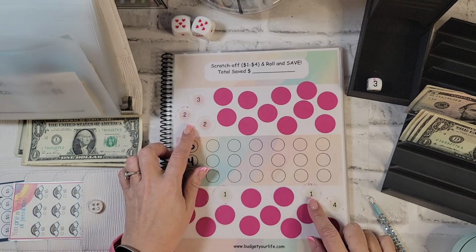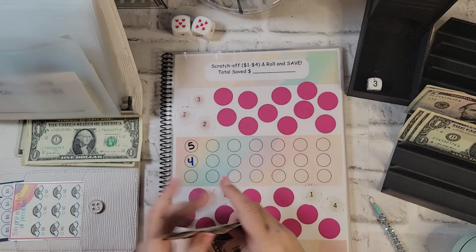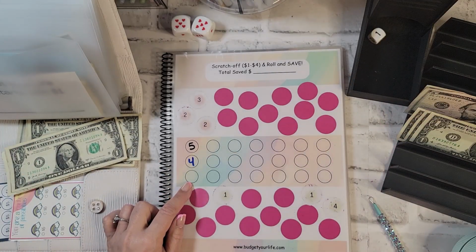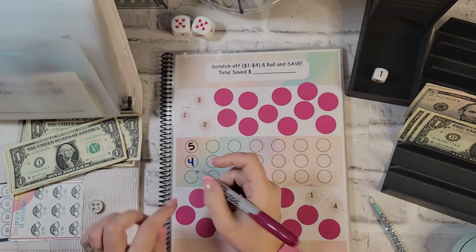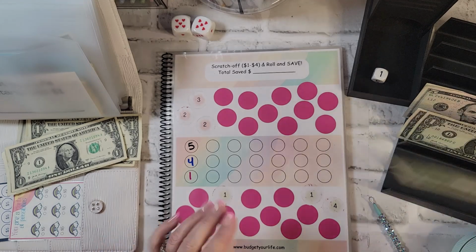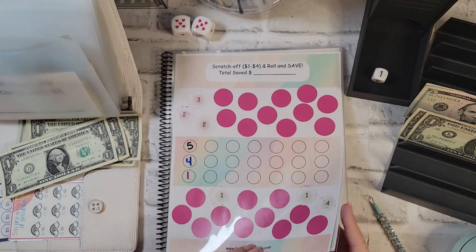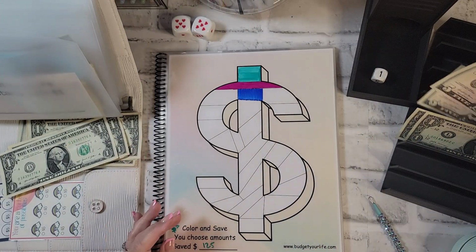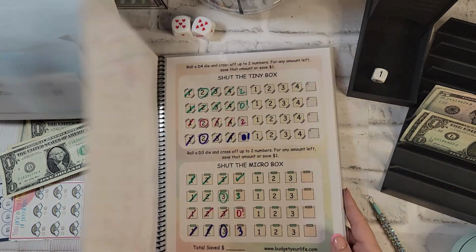All right, I got a 2 and a 1 for $3. Oh, we're already so low on money. Okay, but I'm going to roll a D3 for this spot. And we got a 1. All right, at least we've made some progress on this page. Okay. Oh, not so much.